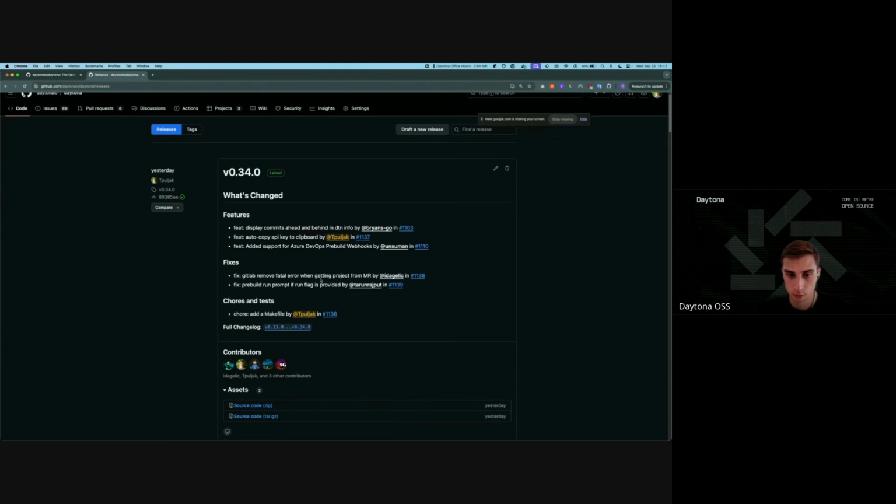A few fixes: GitLab remove fatal error when getting project from MR. By Ivan, so this issue is again raised by an external contributor from our Slack community.